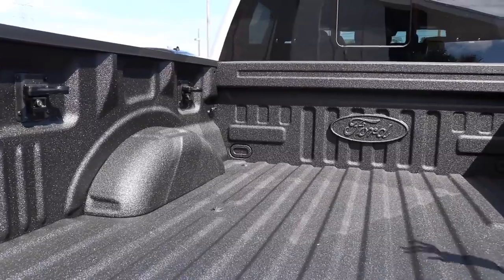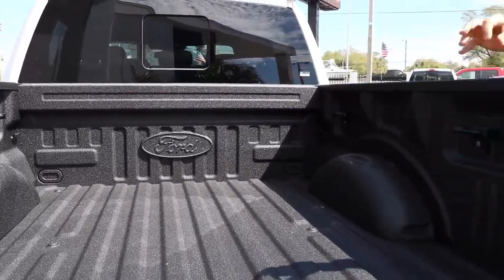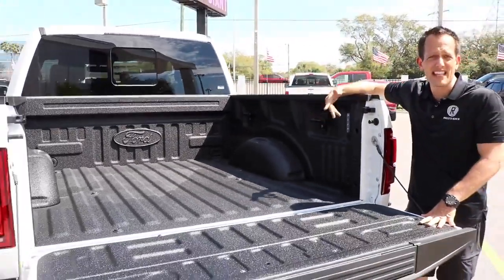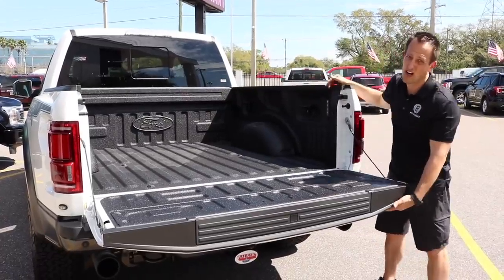What I would like to see, just like on the Limited, I'm gonna zonk it, I would like to see a power source back here. 12 volt, 110, something like that, because at the end of the day, this may not be your work truck, but it's gonna be your fun truck and you're gonna want to use it.